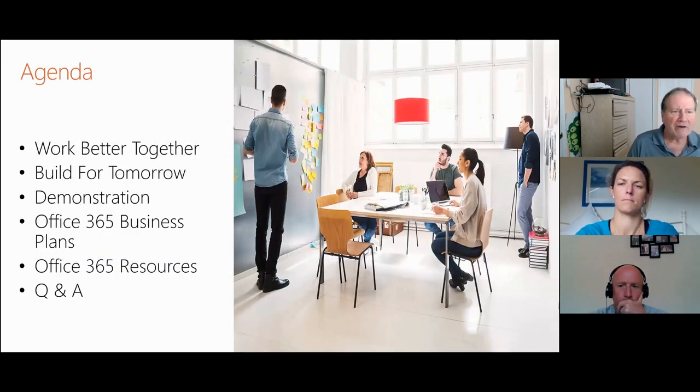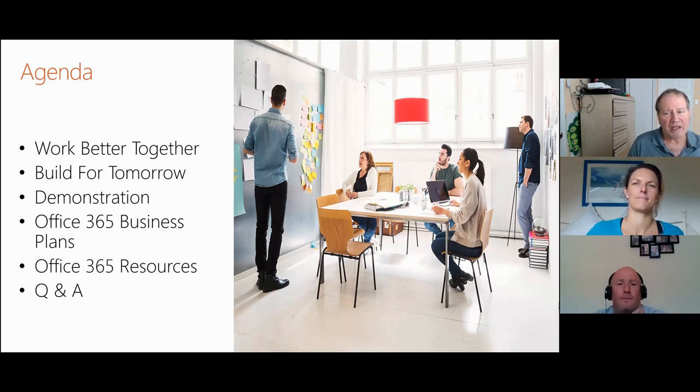So the agenda, very basic. There's about 8 things here. We're going to talk about working better together. We're going to talk about building for tomorrow using Office 365. I'm going to give you a demonstration, and go over some of the Office 365 business plans if you're interested in purchasing, because there are different levels of Microsoft Office that you can acquire.